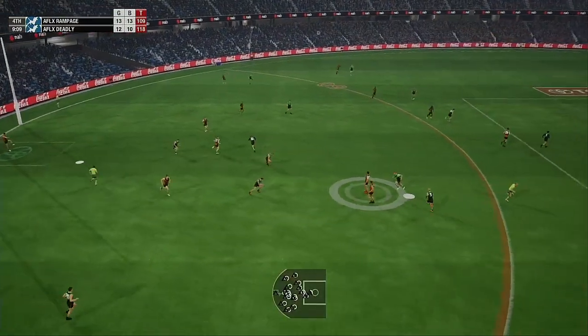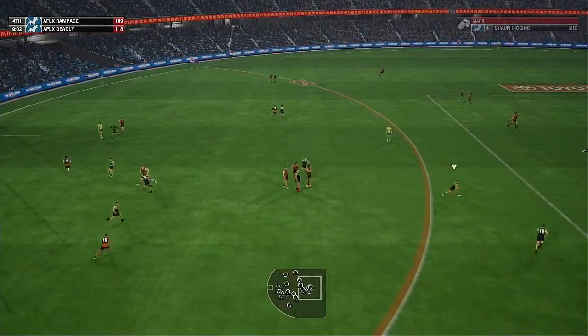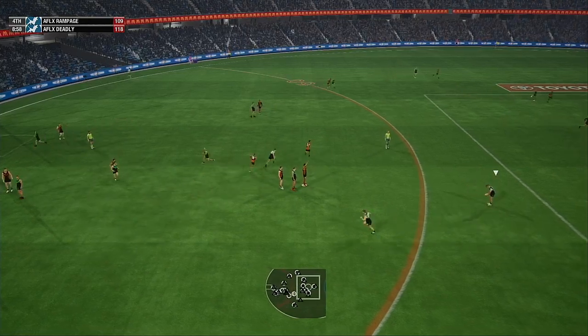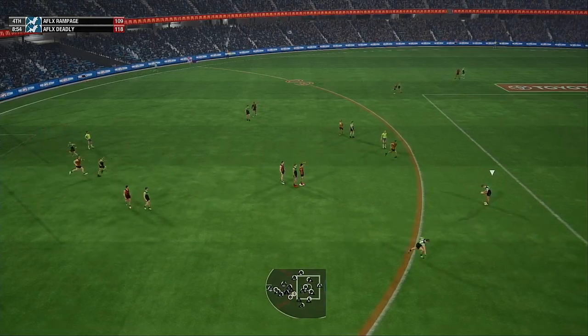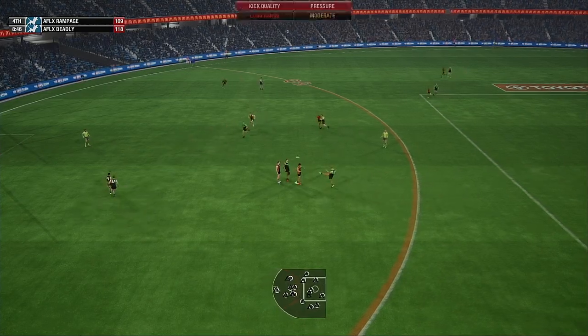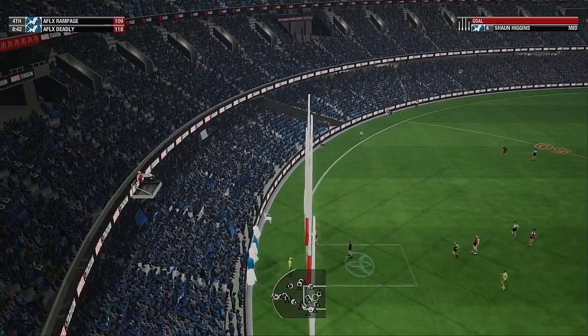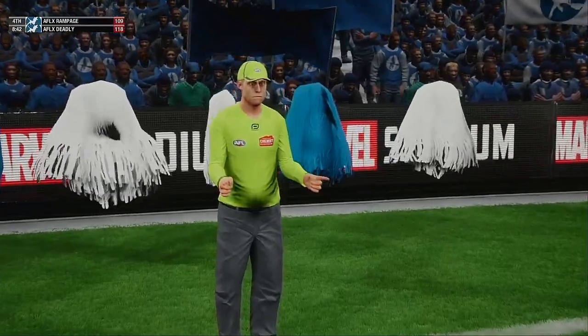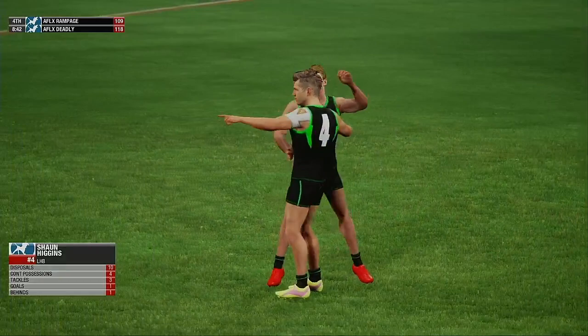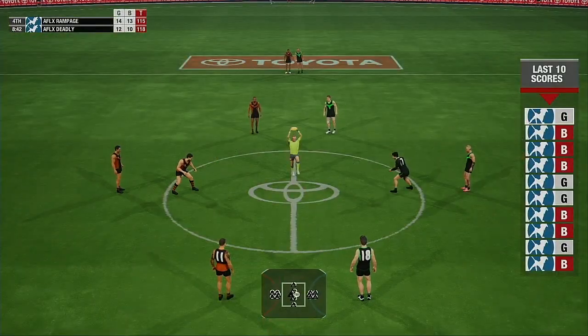Harbrow looking for options now. Takes a simple grab. Big kick required from this distance. Should be relatively straightforward from here. For the goals. Looks okay off the boot. He acknowledges the crowd. The home team reduced the margin.